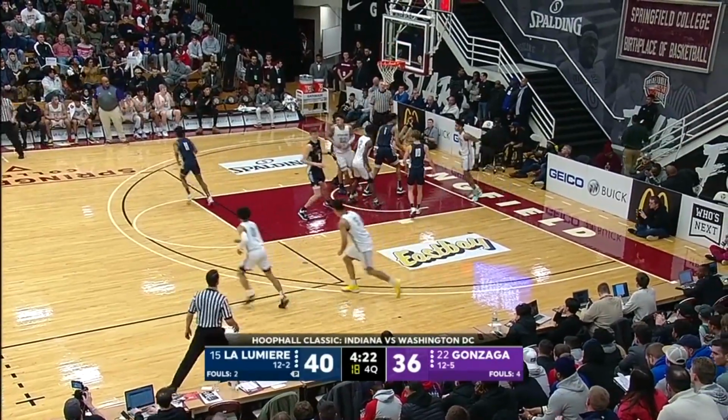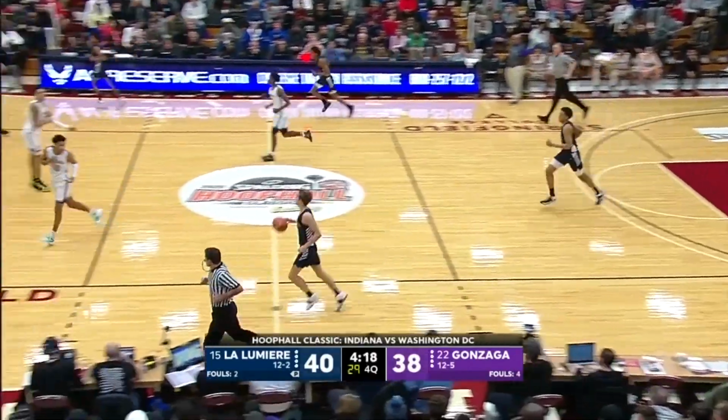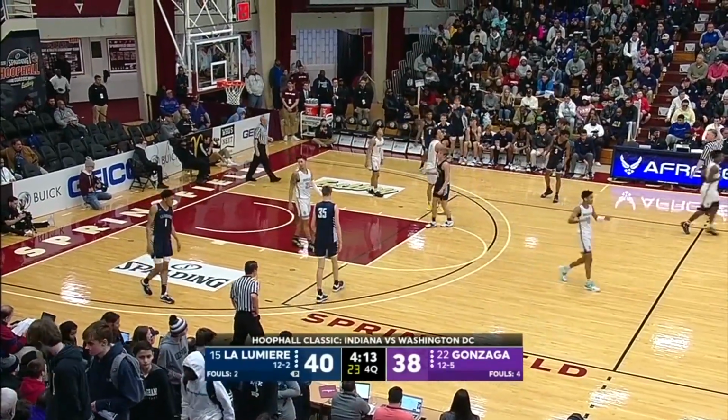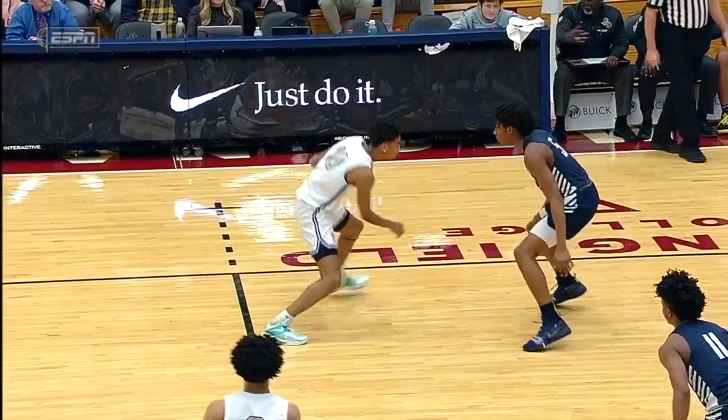Take inside, Judah Mintz for 2. Again, we talked about it. Scores in different ways at a young age, showing the body control that time. That is a tough, tough finish. Foul on Terrence Williams. Lumiere will have it side out.